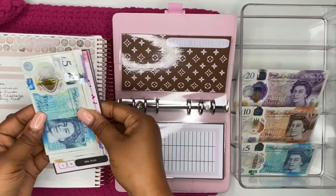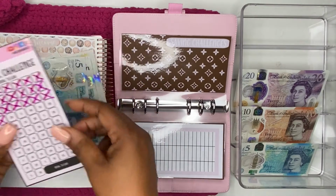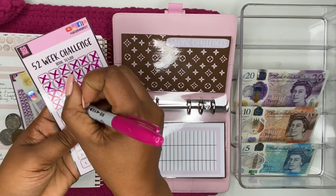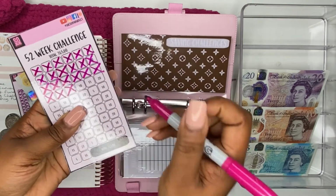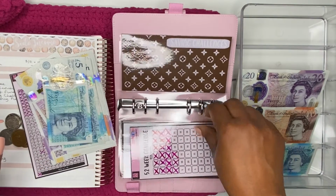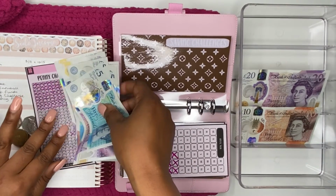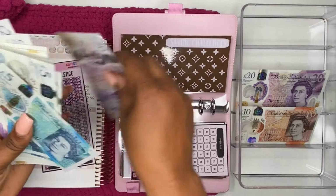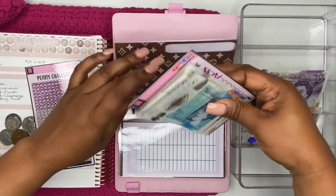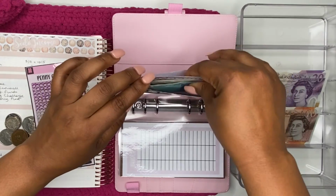I'm just going to take out what we have in here. And guys, we are stuffing 2 weeks' worth. So I'm going to be putting £20 and £5, so two lots for my 52 week challenge card. I'm just going to take a 20 and a 5, add it to the pile and put this back in. We are not counting this money, so we'll have a nice little surprise at the end of the year from here. So that goes back in here.